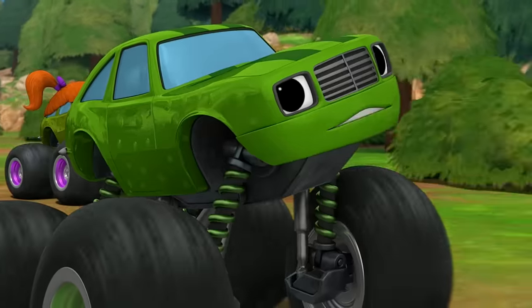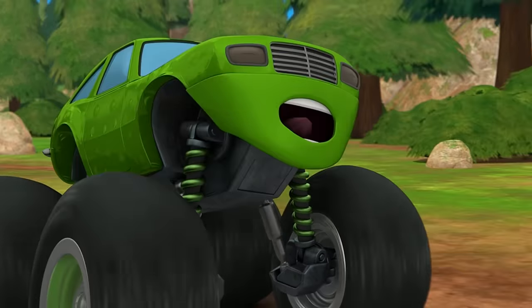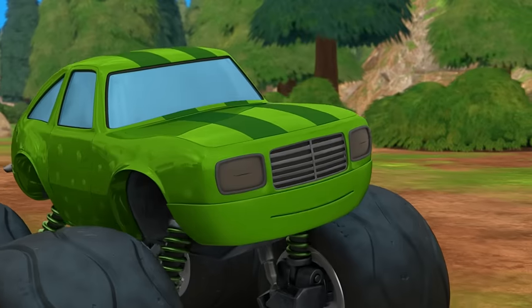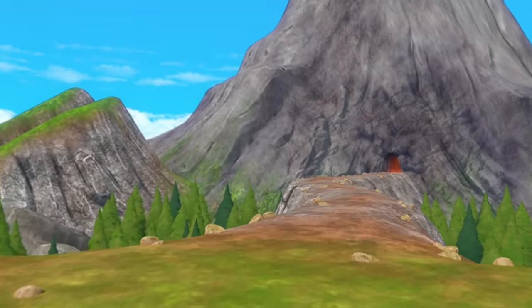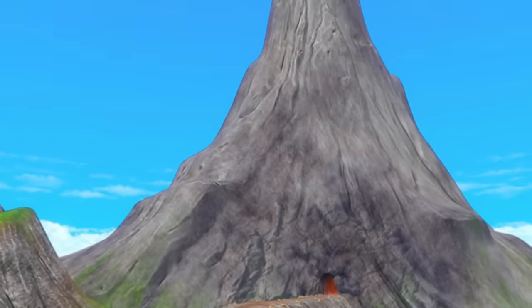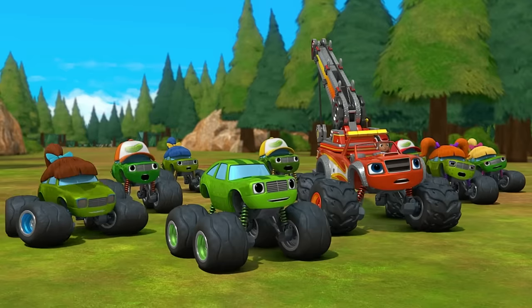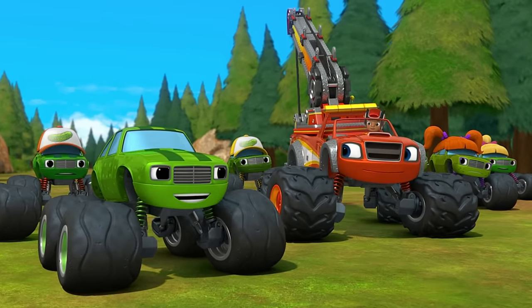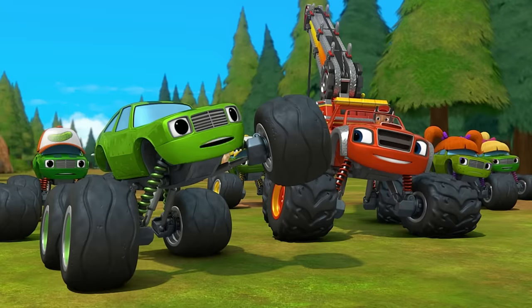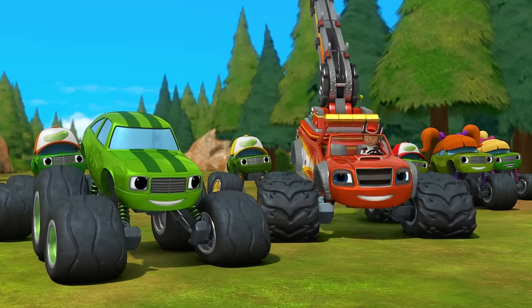Grandpa, even if it means searching all day, all night, all... I'm over here! Oh, that was fast. He must be in that cave! Inside that weird-looking mountain! That's no mountain. It's a volcano! Well, volcano or no volcano, I'm gonna go in there and save him with Blaze's help! You got it, Pickle!